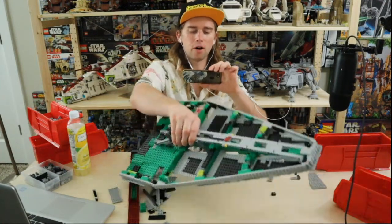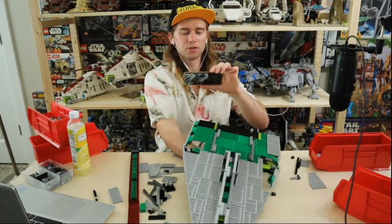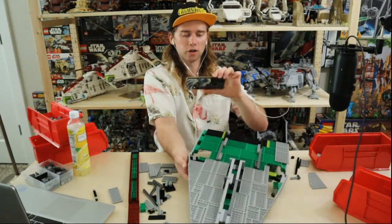I'm very happy with the progress. This ship is really starting to come along. I'm gonna keep working along the bottom.